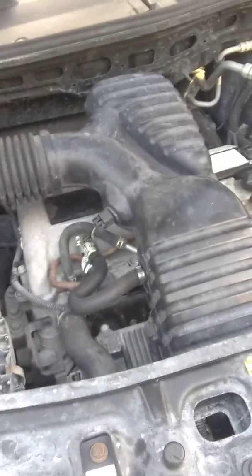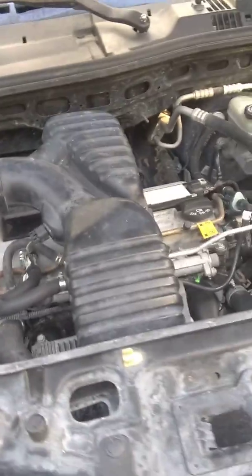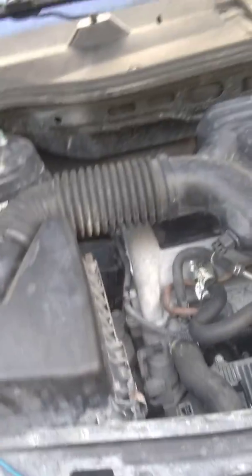I let the vehicle run for at least 20 minutes to be sure the belt was going to stay on, make sure no overheating, make sure nothing's going to go wrong. But I test drove it like 30 minutes today. It runs terrific. So hopefully it'll last me, hopefully 10 years. I take really good care of my stuff.